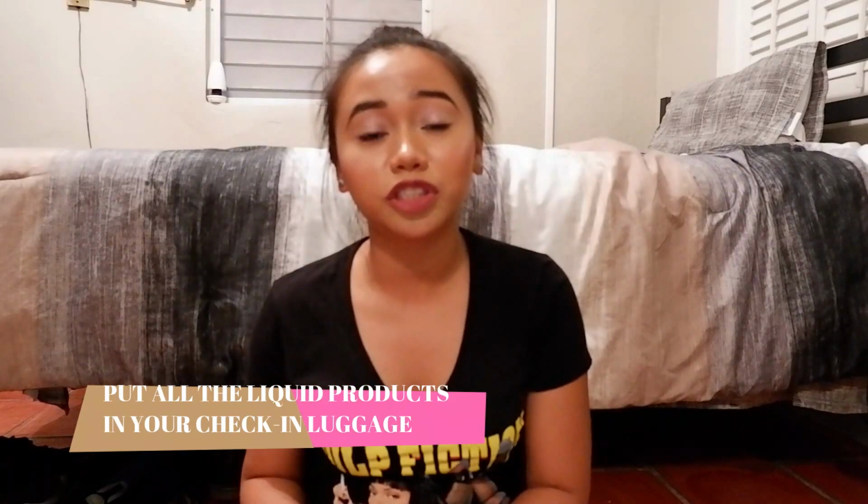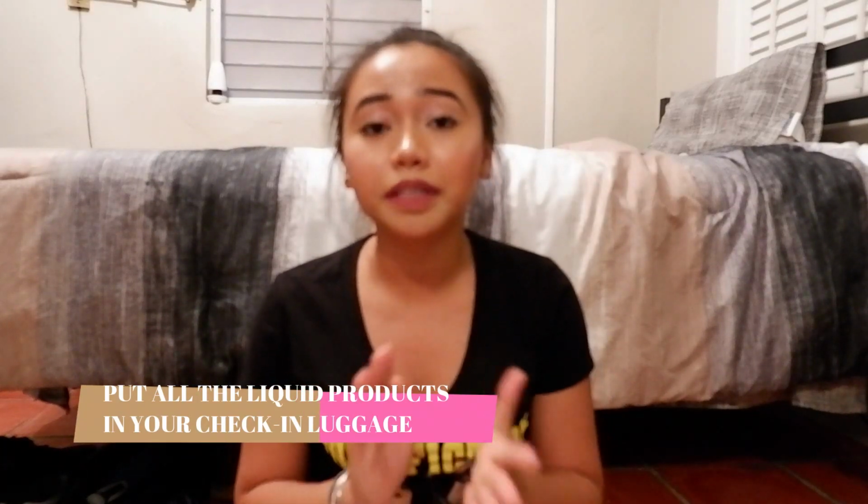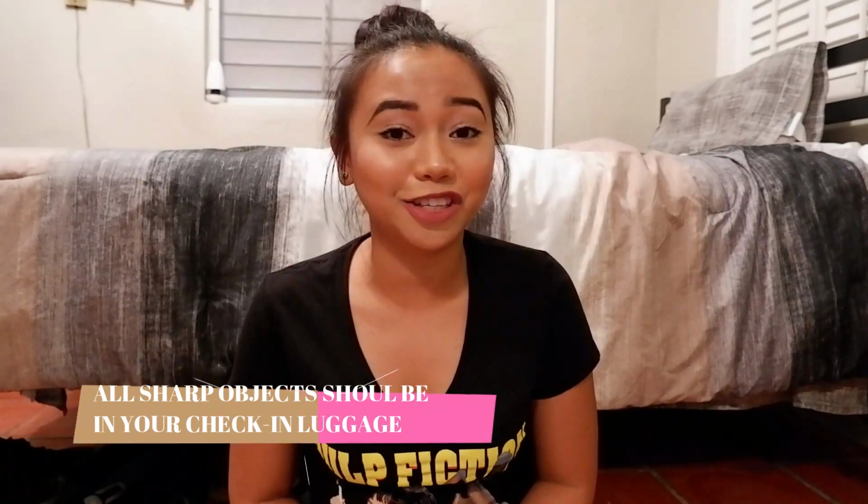Please always remember that all your liquids should be in your check-in luggage, especially if it's more than 100 ml. But to be sure, always check your airline's policy, because every airline has different policies about what you can and cannot bring. And if it's liquid, I also highly recommend to put it inside a Ziploc, so in case it spills, it will not affect your clothes or your other stuff and ruin everything. And all the sharp objects also need to be in your check-in luggage.